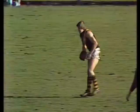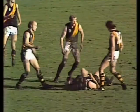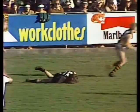Royce Hart at centre-half back. Beautiful drop punt towards half-forward. Picken! Well, that's picking him. Walsh taps it away. Burke, shocking tackle by Collingwood. Play on the call. Taken away by Carter, up towards the half-forward line. Cooper by himself. Loose man here. Pickett, whoops, a daisy, thank you very much.